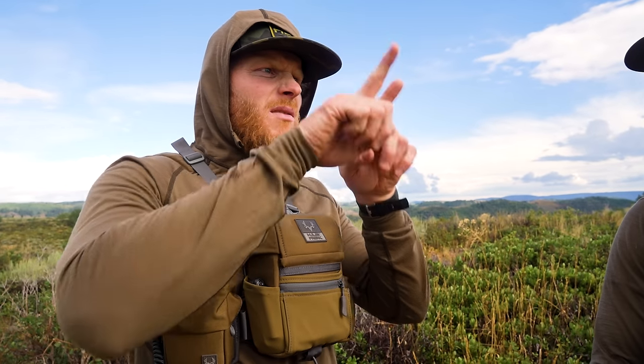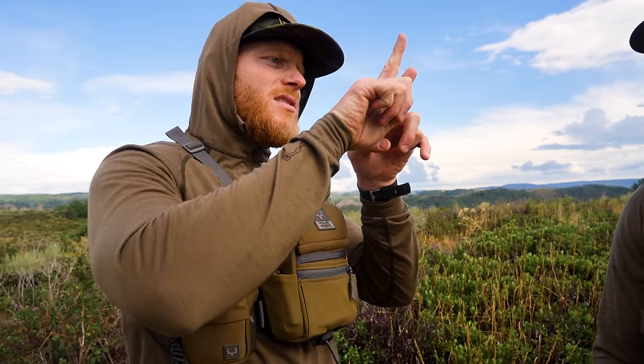How many bucks? The wind's swirly over there. I've been glassing there. We've been glassing. I'm like, there. That kind of looks like, there. I'm like, I just saw this. Then all of a sudden I saw it move. I literally glassed up that much time.